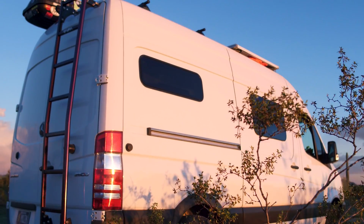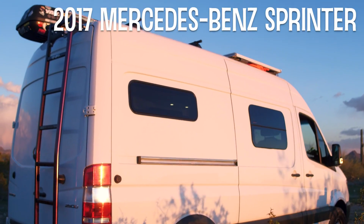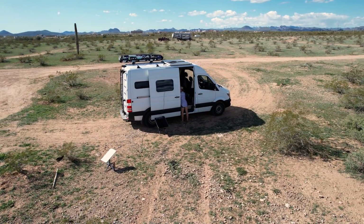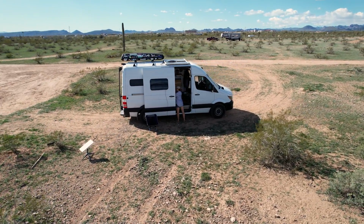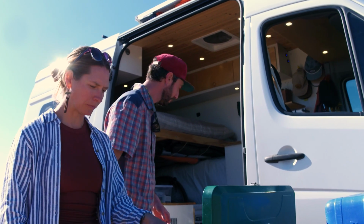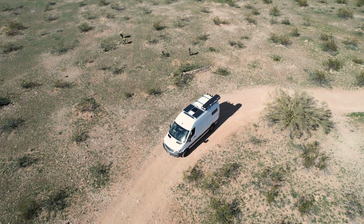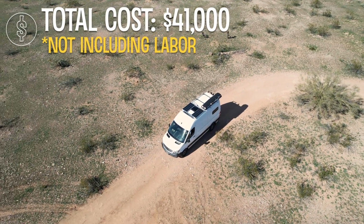It is a Mercedes Sprinter van. She's a 144 wheelbase and is nice and compact, has the taller roof to it. Lucas is 6'3", so it's nice to have that headroom in there. So we found the van locally to us in Oregon, we got it for $31,000. I would say total right now, the van you're looking at, we're probably about 10 grand in on just the building materials.